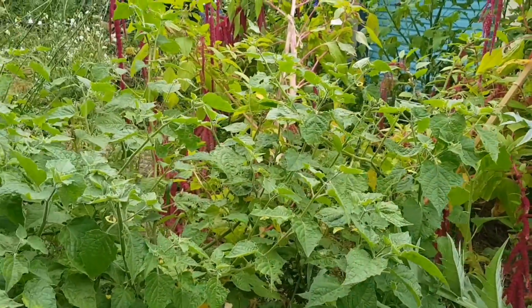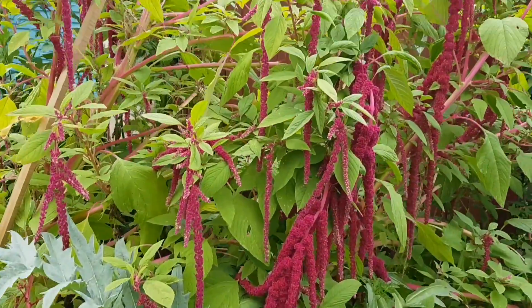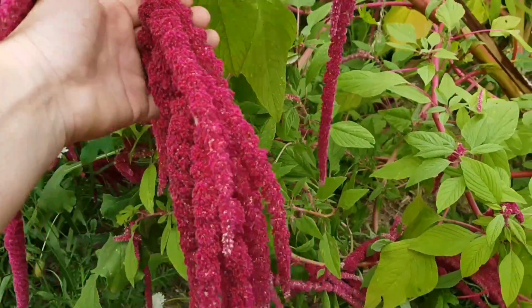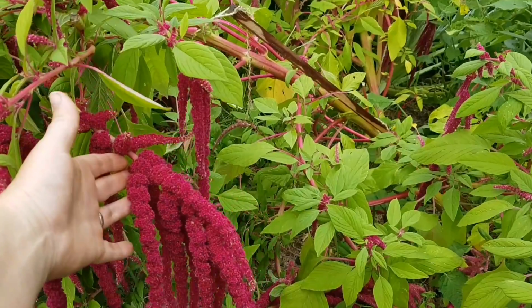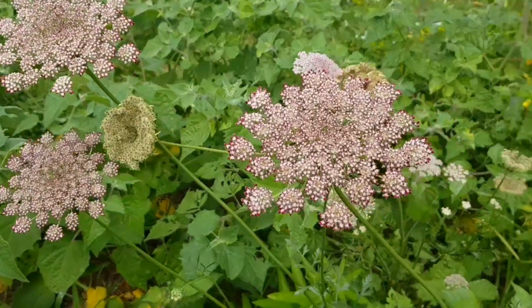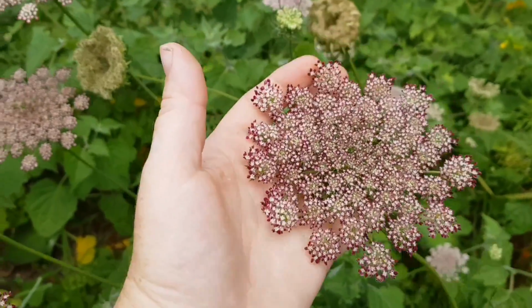But to cheer myself up, I'm going to pick some of this Amaranth Love Lies Bleeding, these flowers here. Look how beautiful they are. I'll pick a few of them off and I'll put them in the jar with the other flowers. There are some, what are they called? Queen Anne's lace. Aren't they just so light and airy looking?